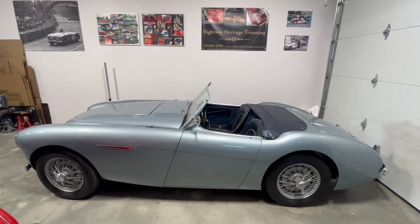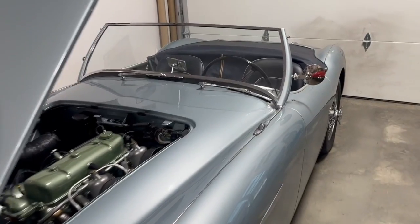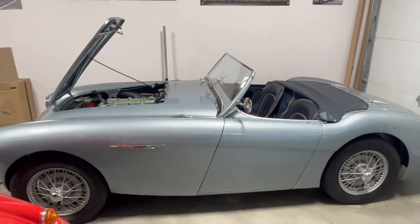So to finish off, I'll show you my lovely BN1, which I've been loving and enjoying and driving and getting lots of miles on her all summer, and she's just been a joy to drive. So really happy to have all the bugs worked out. And I suppose I should update you.